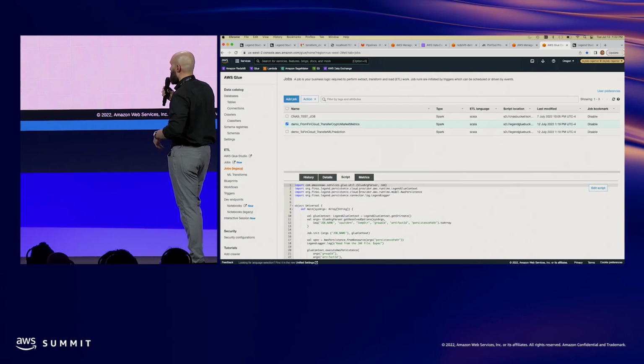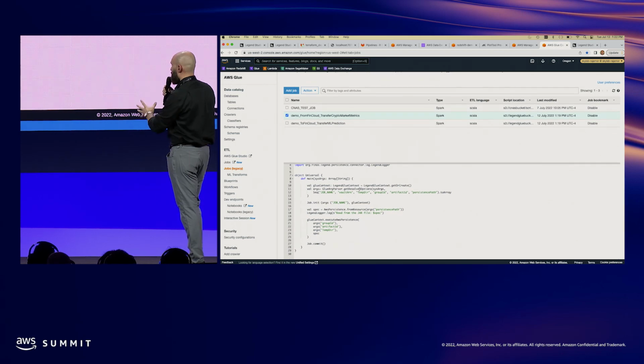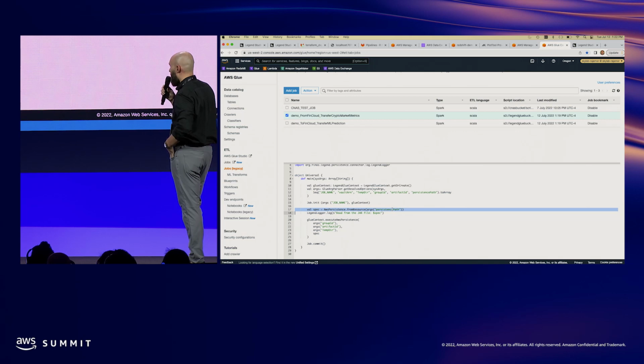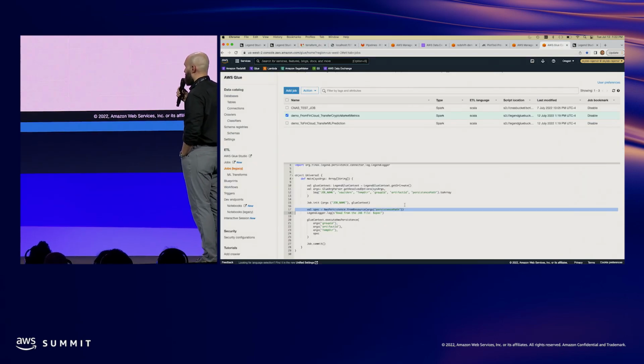And here we could actually see the script. And as I mentioned, it's a very generic universal Glue script that basically allows us to point to that persistence path, what we built in that first stage in the GitLab pipeline, and reference this particular persistence, right?